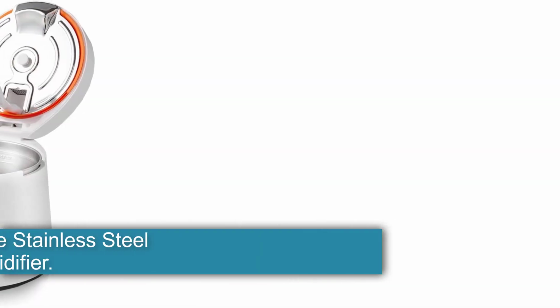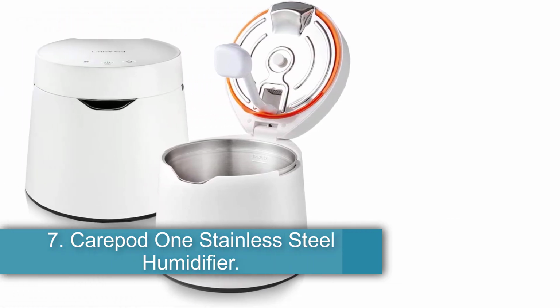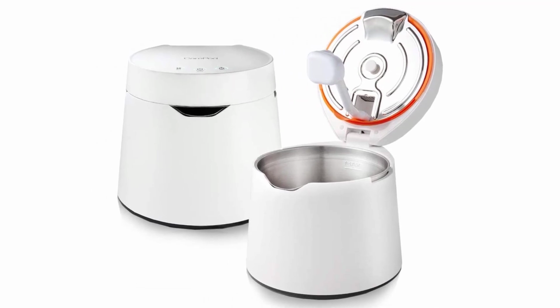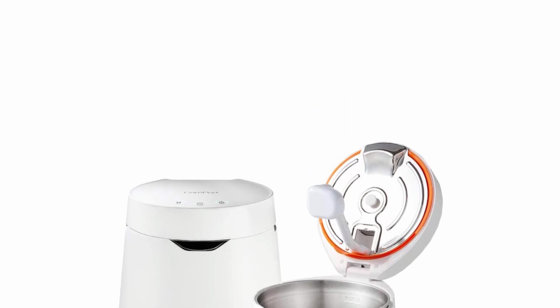Number 7. Carepod 1 Stainless Steel Humidifier. Best design. The Carepod 1 humidifier is by far one of the most well-designed humidifiers we've tested. It's easy to clean and easy to use. Plus, it can be sanitized by boiling the stainless steel water tank.